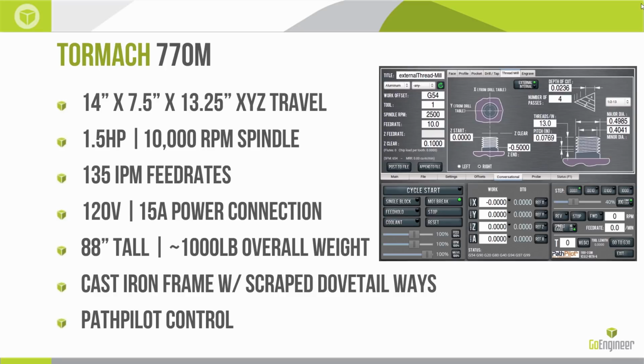And there are definitely strategies to work around that in terms of multiple operations. And SOLIDWORKS CAM is set up in a way to make multiple operations and flipping the part or moving the part a breeze. The 1.5 horsepower, 10,000 RPM spindle, this was a big reason why we chose this. The higher RPM spindle was attractive for us in terms of using it for plastics and some aluminums and the metals that we want. We haven't seen an issue with the rapids.